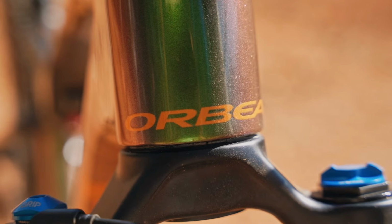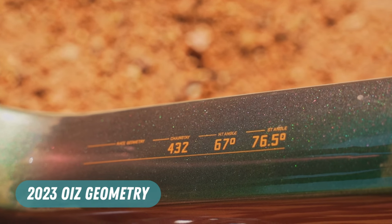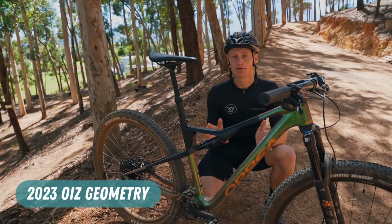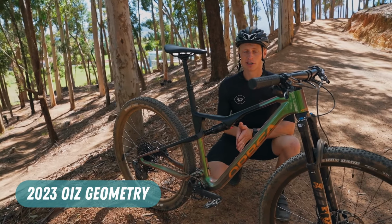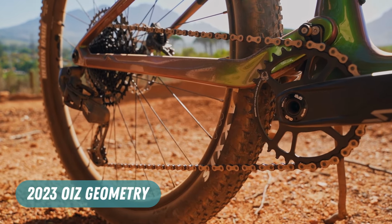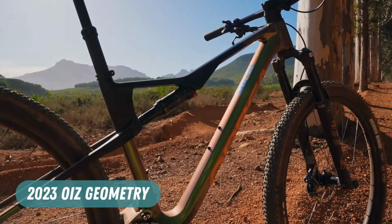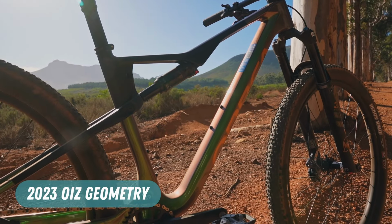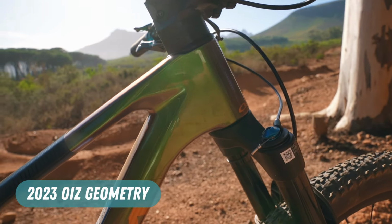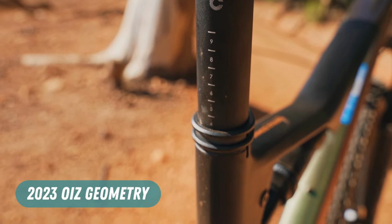As for the geometry numbers, you've got a great 67 degree head tube angle, a nice and steep 76.5 degree seat tube angle, and your reach numbers range from 425 millimeters to 496, small to extra large. The chainstay is consistent across all the sizes, that's 432 millimeters. Your wheelbase ranges from 1,138 millimeters to 1,219 millimeters, small to extra large, and your head tube lengths range from 90 to 115 millimeters. Seat tube lengths go from 405 in the small to 510 millimeters in the extra large.